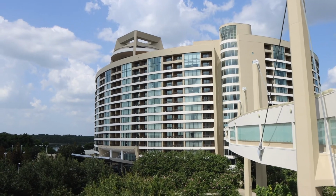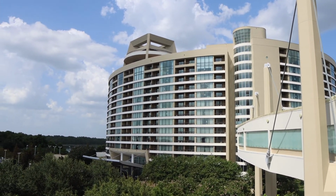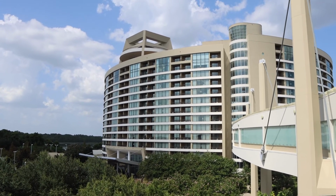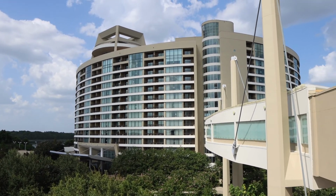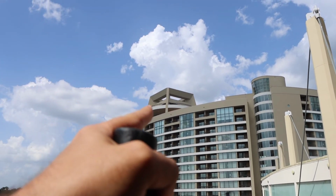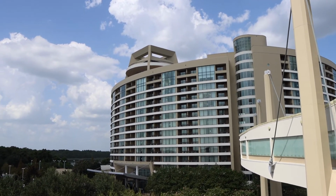Now that is Bay Lake Tower. As part of the Contemporary, they did build some DVC towers, just like they're doing at Polynesian. And this is actually Contemporary's version of a DVC tower. This is called Bay Lake Tower. So it's a different resort, and they actually do have a Villains Lair up there, which is their new lounge. And it's a whole different experience over there.